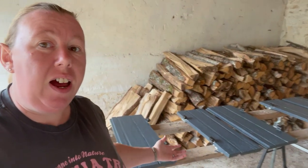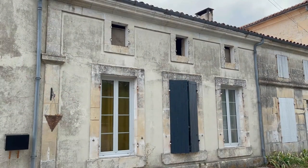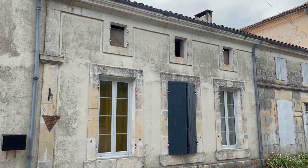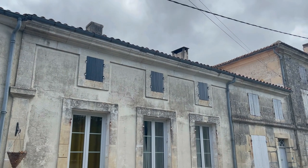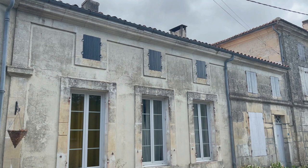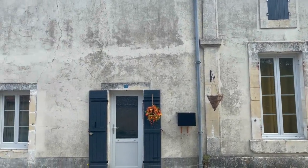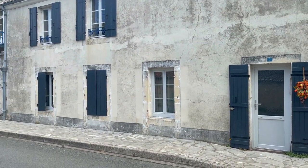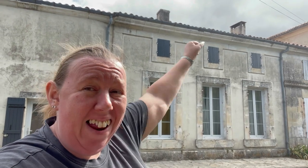Twenty-four hours later and these are all done and ready to go back up. Woohoo! Are we ready? One, two, three. And there we go, another job done. Now it's just on to the finishing touches for these ones and the finishing touches of these. So I think by the end of this week we can call it quits completely with shutters.